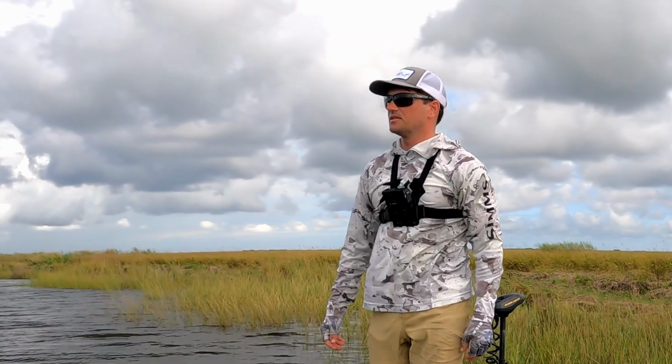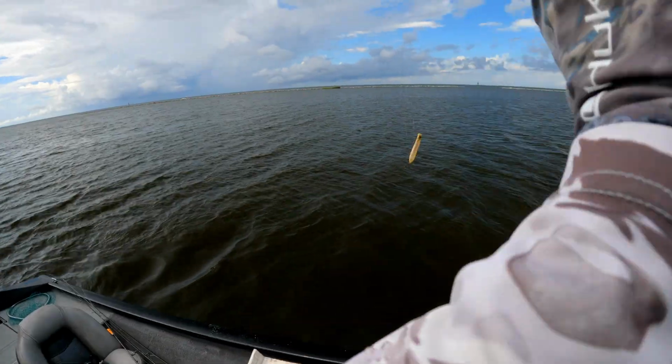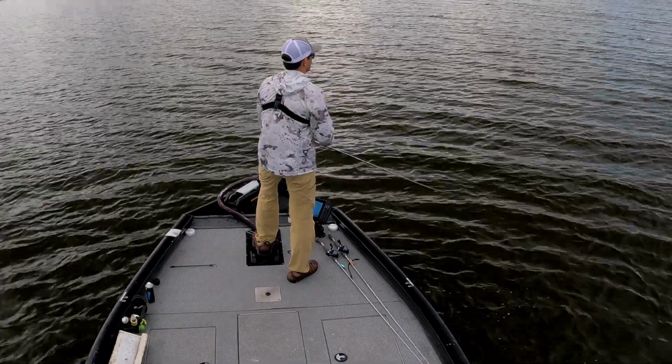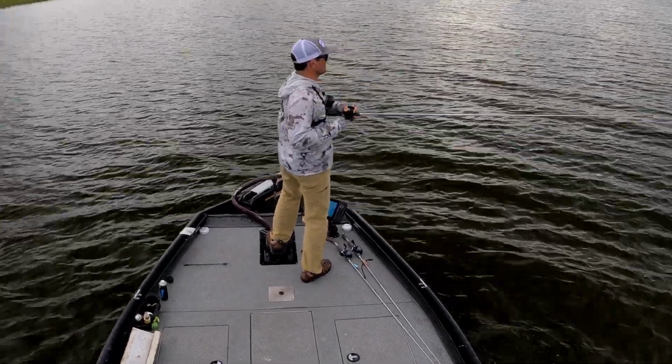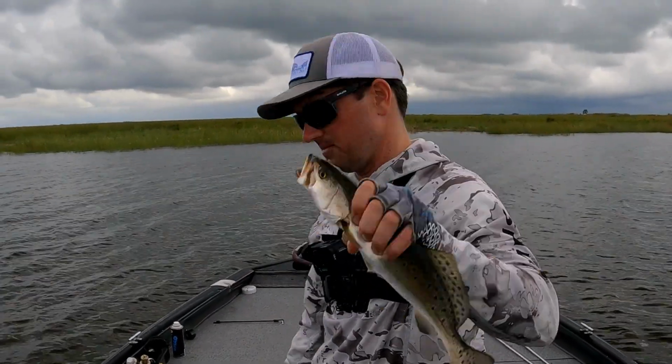Uh-oh, there's a bay boat with a T-top on it. Oh man. I don't know where the hell he came from, but they probably just saw me blast both those trout. Man, there we go. Boom. That's a decent topwater speckled trout. 18.